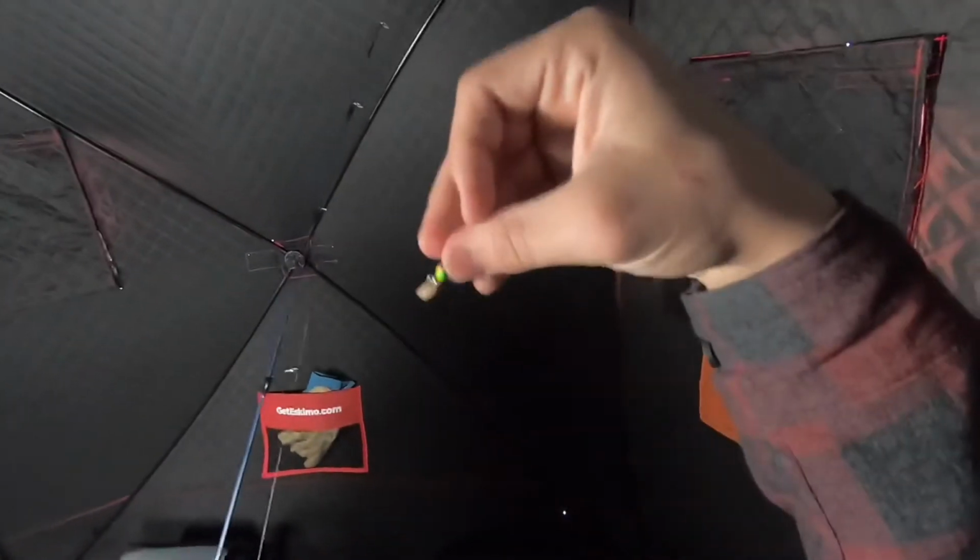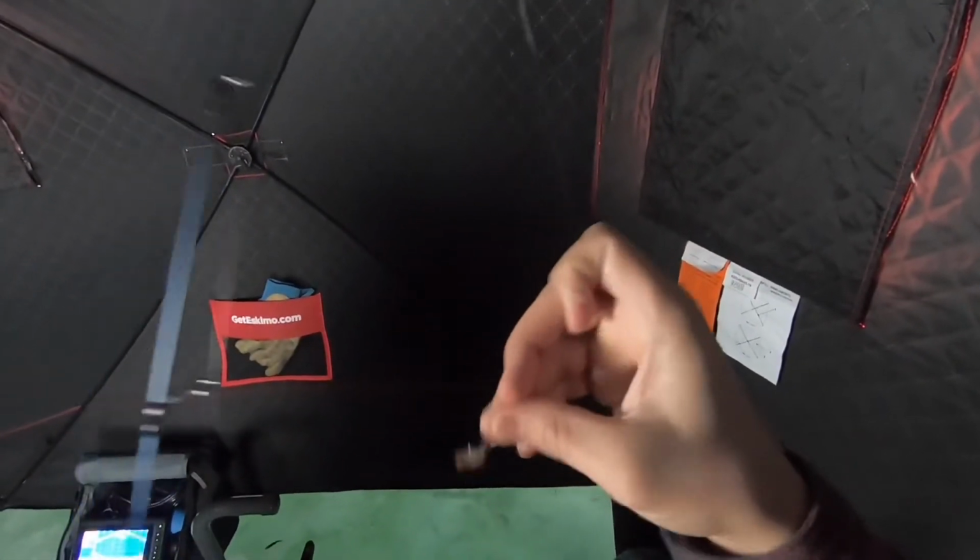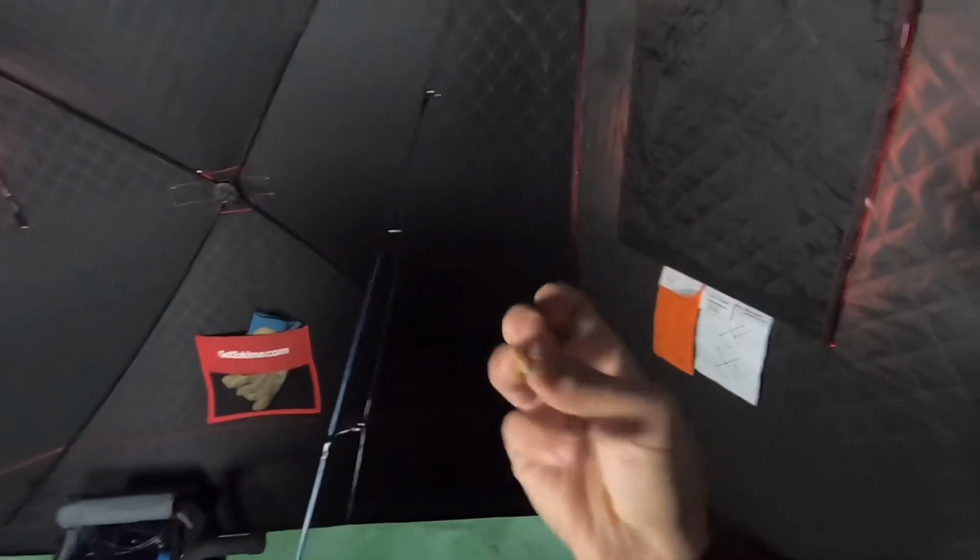Getting ready to start catching some big ones here. I'm just going to show you guys what I'm using. I got a tungsten jig here. It's green on the bottom, pink on the top. We're just tipping it with a wax worm. Leave the wax worm hanging out the end a little bit so it gets a little bit of flutter, and we're going to get down there and catch some big ones. Stay tuned.